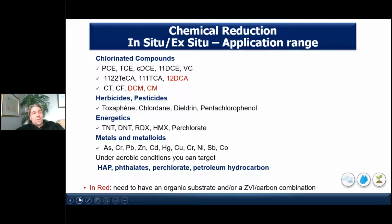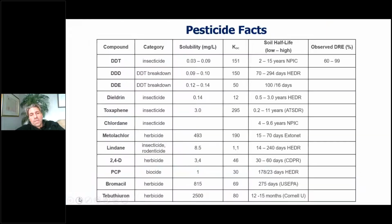Metal stabilization is quite possible. There was an Emera talk this morning, if you attended it, that was exactly doing that, through the use of ferrous sulfate to stabilize copper in an aquifer. And then you could do hydrocarbons on the reductive side. It's not as efficient as going on the oxidative side, but guess what? It could happen. Same thing with pHs.